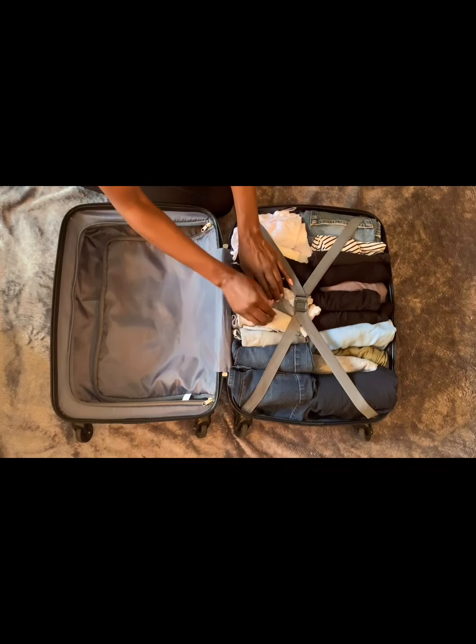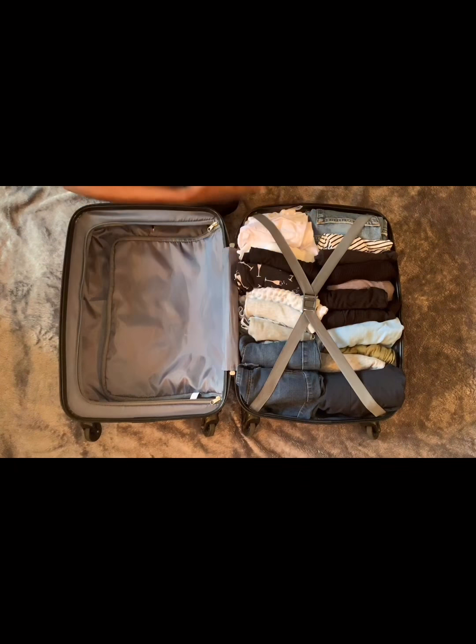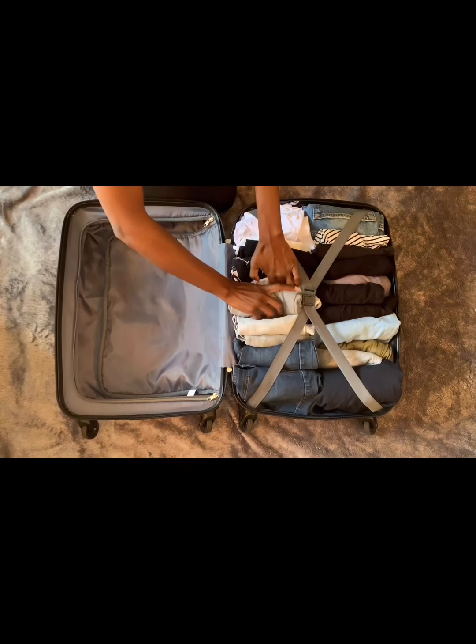So here I'm just showing how easy it is to find something with this method. You can just see everything you have. It's easy to find stuff and it's easy to put it back in. There you go.